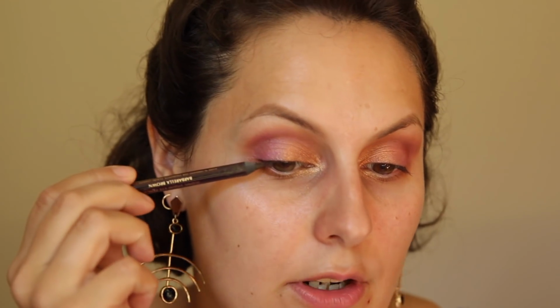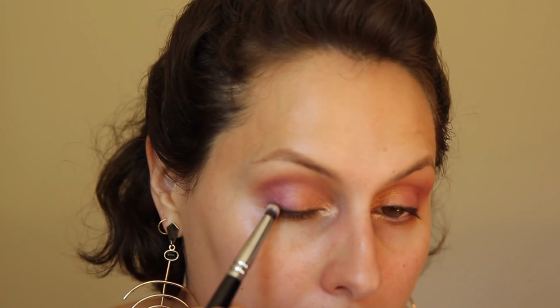So I'm just taking my Charlotte Tilbury Barbarella Brown and just doing a few dots on the outer corner, just to give a bit more intensity to the corner of the lash line. And then I'm going to go into the dark chocolate brown, so this one with that same petite blender, and just kind of smoke that line a little bit. So there's more of a gradient of the brown smokiness. And I'm going to take that along the lash line all the way along, but keeping the focus on the outside corner.